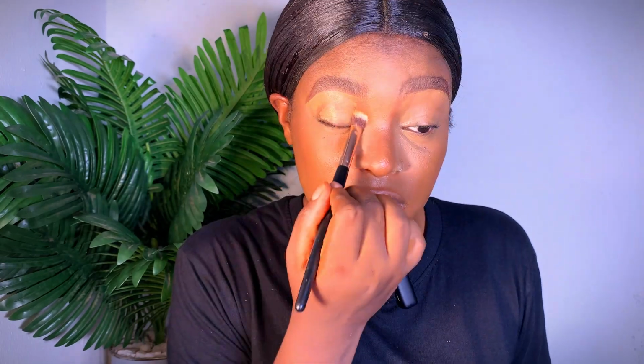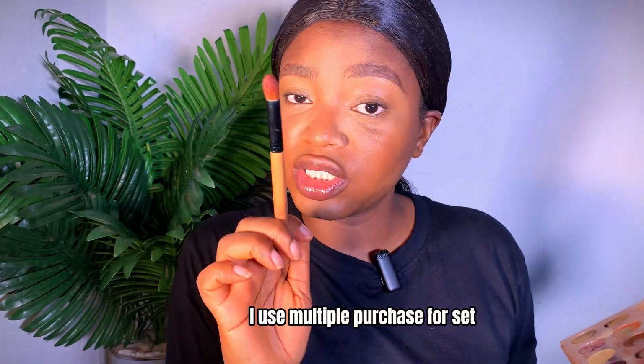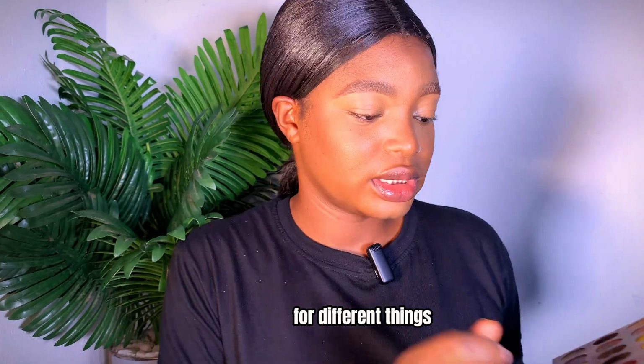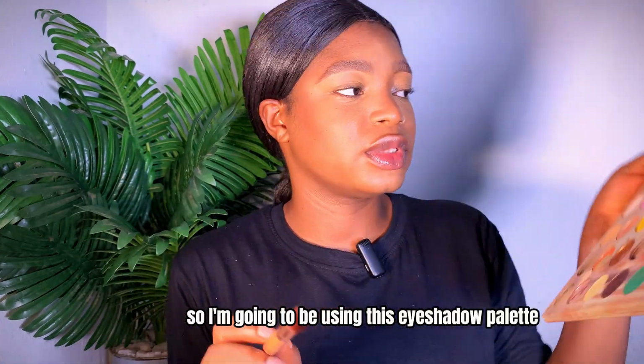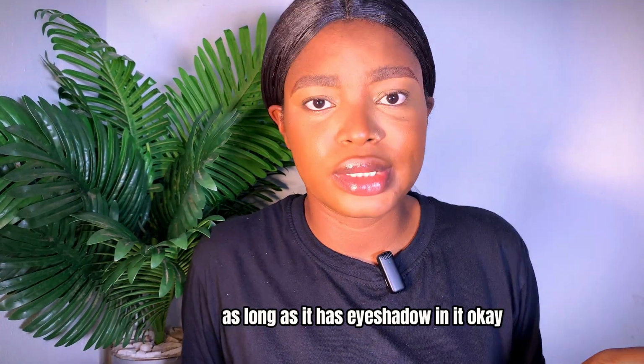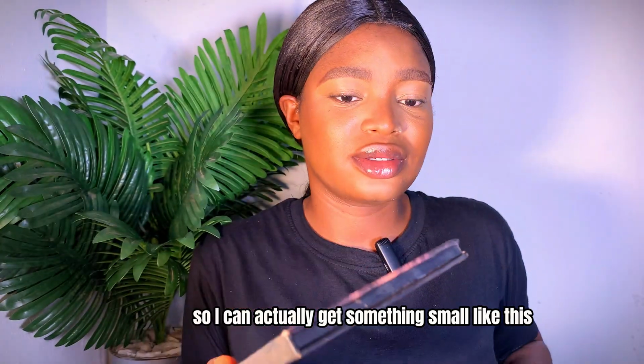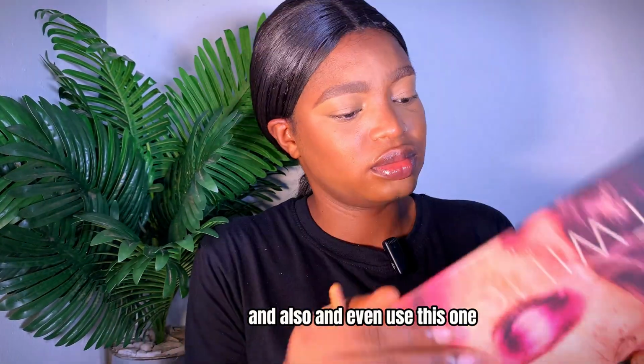And also the brush we used earlier in contouring our nose, I just want to show you that you can use multiple brushes for different things. So I'm going to be using this eyeshadow palette. You can use any eyeshadow palette as long as it has eyeshadow in it. Okay, it's nothing serious in eyeshadow. You can actually get something small like this that will have all the color you need. So let me even use this one. You can get something portable. There's some eyeshadow that are just like 10 in 1 or anything like that. So you can really get something like that.